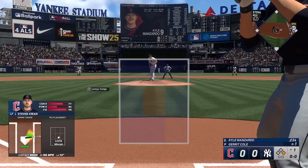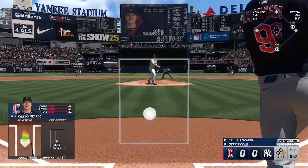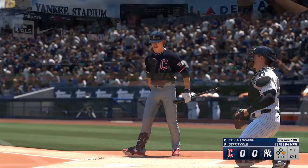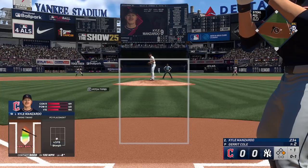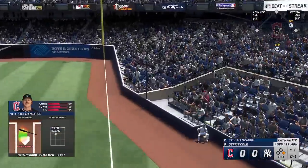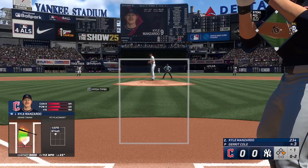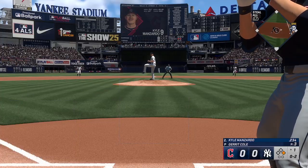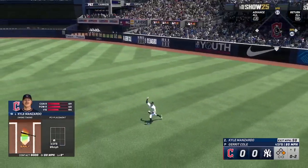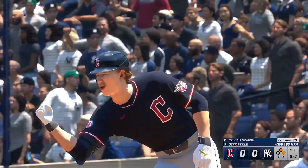Stepping up for the Guardians, Kyle Manzardo. And that one fouled off. Yeah, that's fouled off. With two strikes, may see some movement over there at first base, trying to stay out of the double play right here. Slides, but he can't come up with it. Throw holds him at second, but the go-ahead run now in scoring position, and still nobody out.